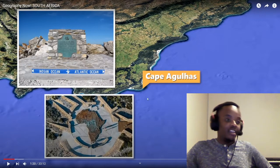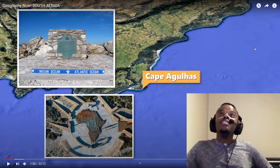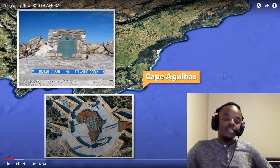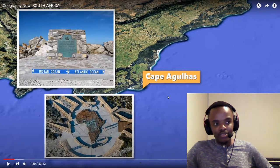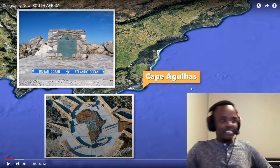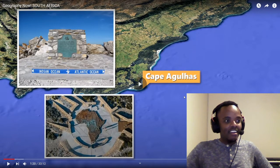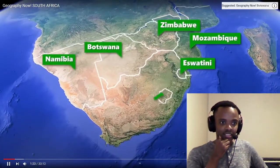Agulhas is actually named after the warm Agulhas Current, which moves on the eastern side of the country, and the cold Benguela Current, which moves on the west side. Anyway, let's just keep going. They are bordered by 6 other countries. Don't forget little Eswatini and the entirely enclaved country of Lesotho.